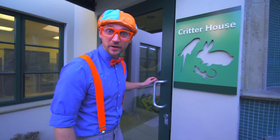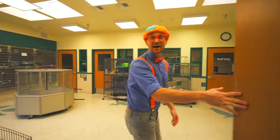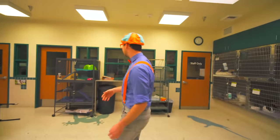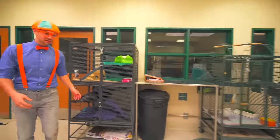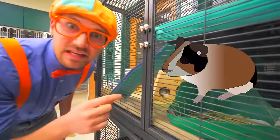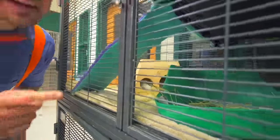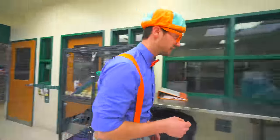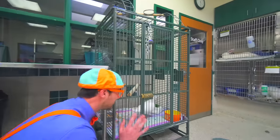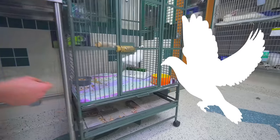Oh, the critter house. I wonder what kind of critters are in here. Come on. Wow, this room is great. Ooh, look. Hello. It's sleeping, but there's a guinea pig right here. That's funny. Okay. Oh, what's over here? Oh. Hey, birdie. It's a bird. Look.